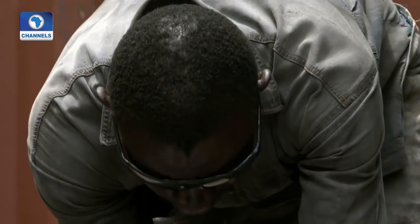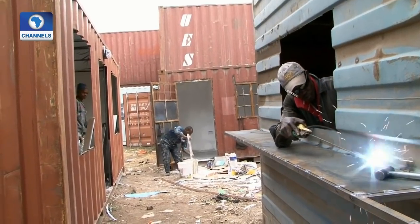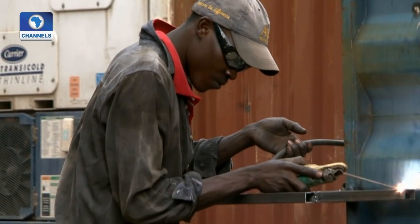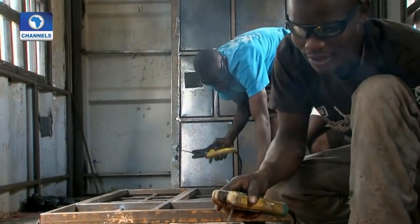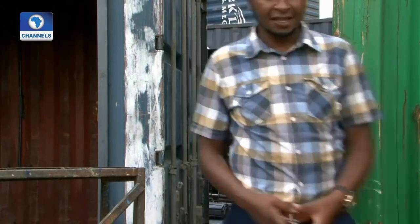This may look like a typical construction site, but there's more here than meets the eye. These are all forms for shipping containers. A company called Containers Kenya restores and sells them. Some are repaired and sold directly, others are modified and converted into apartments, offices and cosmetic stores.